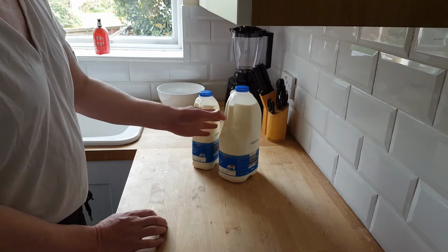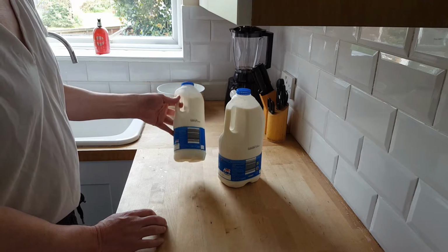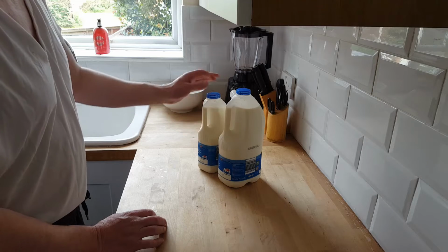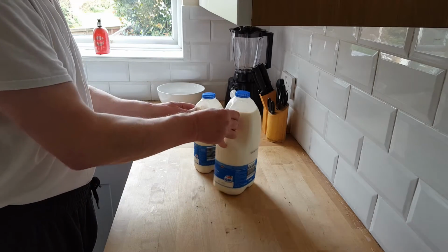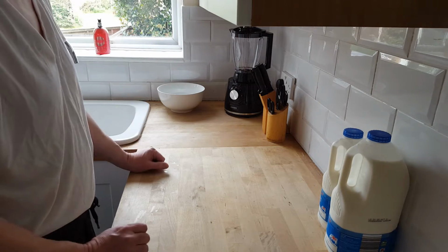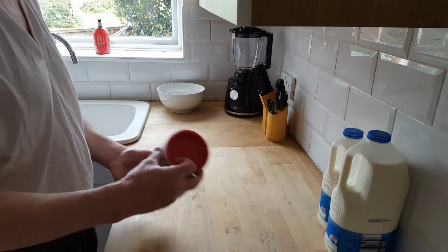And every week this is what I normally get. I normally get a 4 pint and a 2 pint. So 6 pints a week is generally what I get. And you'll have seen in previous videos about long-term food storage that milk is one of the things that I do in my long-term food storage.